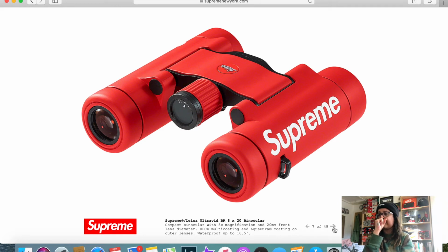Because at the moment, I am actually saving for a Leica camera. As many of you know, I do actually love my photography, and I am saving for a Leica camera. Fucking hell. These are going to be so expensive. But wow, what a collaboration.